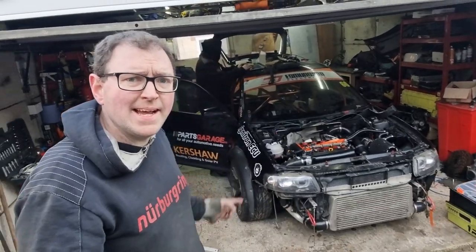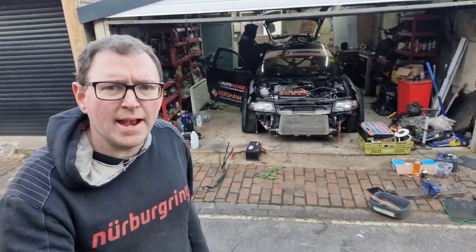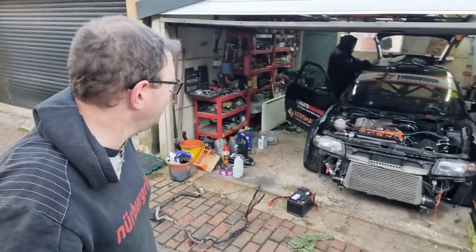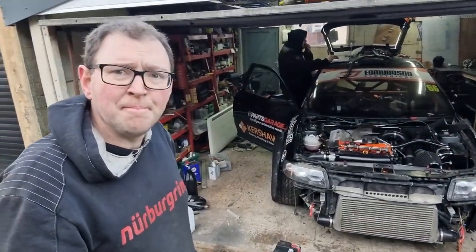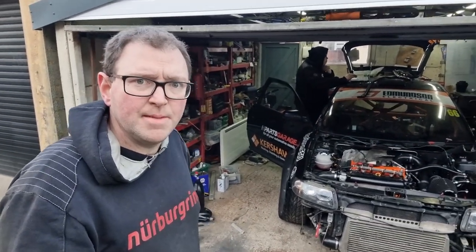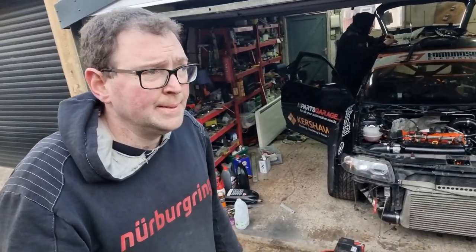Fluffy hair, but it's running. 1A3 fired up, brand new engine. Excuse the state of it, it's a right mess here, but she's running. We've got Alex on the laptop at the moment. Don't know what else to say. It's running, sounds sweet. It's letting you warm up.